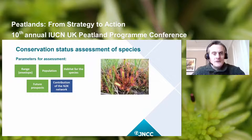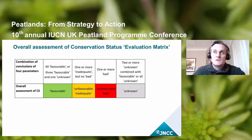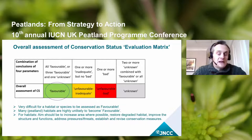Okay. Thank you. We also assess the status of particular species, again, going through the similar assessment for four parameters. I'll move through that one quickly. We then try to address all the different assessments from the four parameters. So each parameter is described as either favourable, unfavourable, adequate, or unfavourable, bad. And those conclusions are then combined together to come up with a definition of whether the overall assessment of that particular habitat or species is favourable, unfavourable, inadequate, or unfavourable, bad.